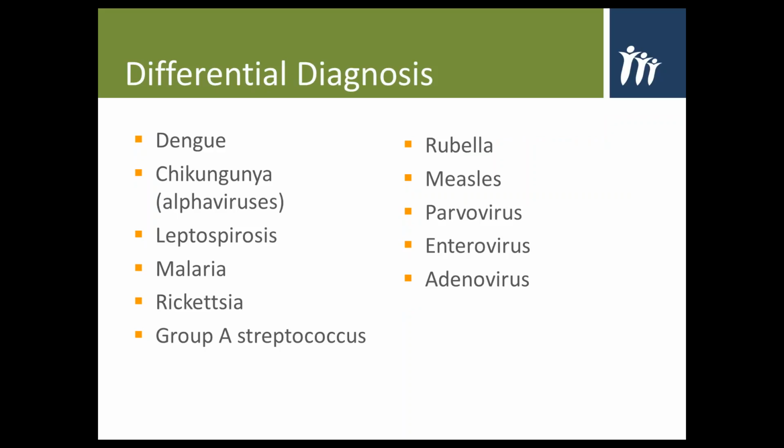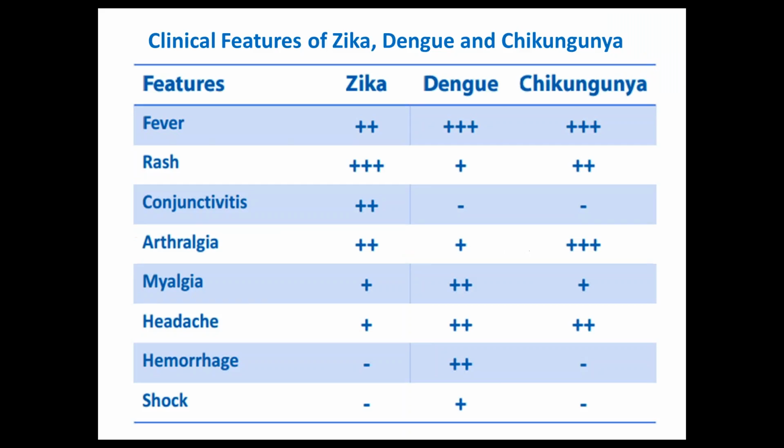The differential diagnosis includes dengue and chikungunya. Just a reminder, chikungunya is not a flavivirus, so it doesn't cross-react like dengue does, but it does present very clinically similar. And then these other diseases can also present similarly. This is one of my favorite charts, and this should remind you that whenever you're worried about Zika, you also want to test for dengue and chikungunya. That's the reason why they've developed the trioplex test, where you send one specimen and you get the results for all 3 diseases at the same time. The state laboratory does offer this test, as do many commercial laboratories.